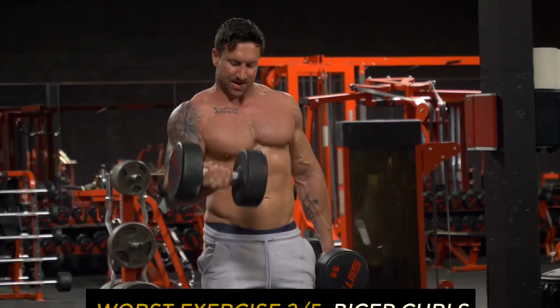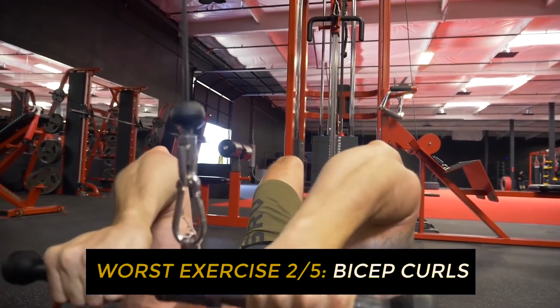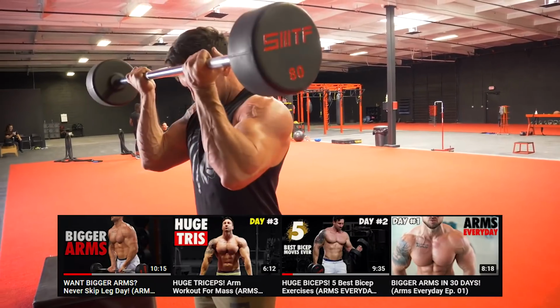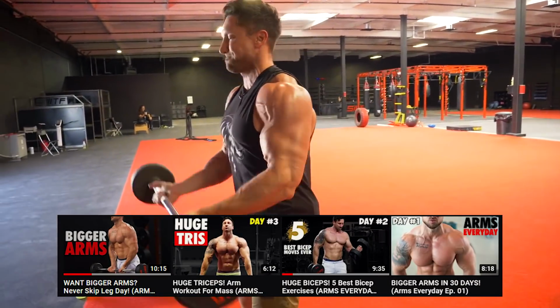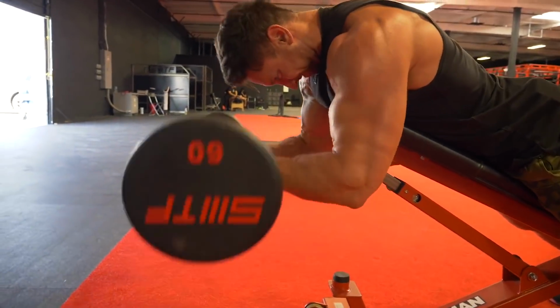Number 2 is bicep curls, really any type of direct arm movement. Now, once again, I'm kind of contradicting myself because I'm training my arms every single day, but I'm only spending on most days 5 to say 10 to 12 minutes at the most training my arms. I'm just trying to keep my arm size while I get lean. But once again, it's not an exercise that's gonna really speed up fat loss. It's not an exercise that's gonna get you shredded really quickly.